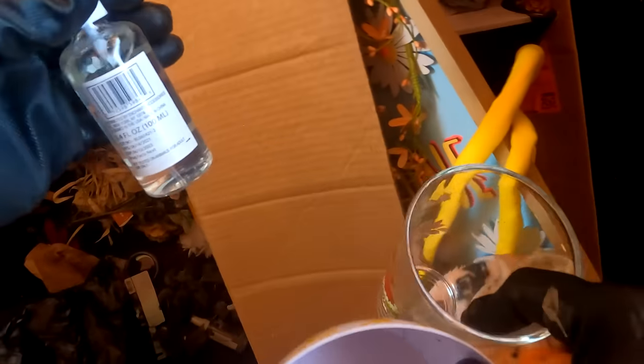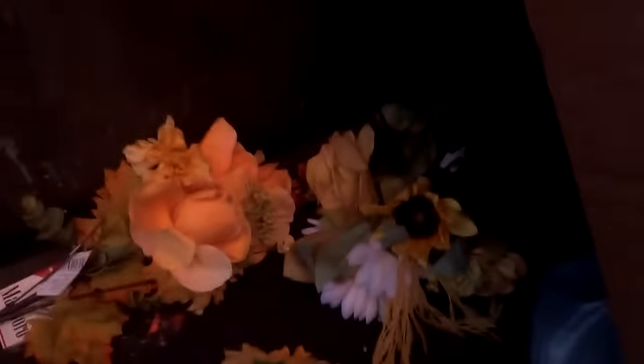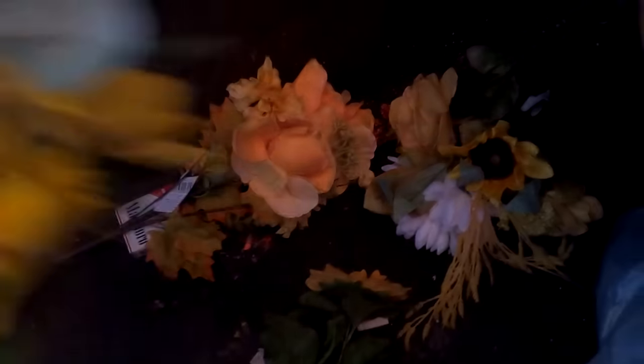This is a nice bowl. This glass is nice too. This is a hand sanitizer. And there's more flowers here. What a blessing. Okay, let me take this out now.